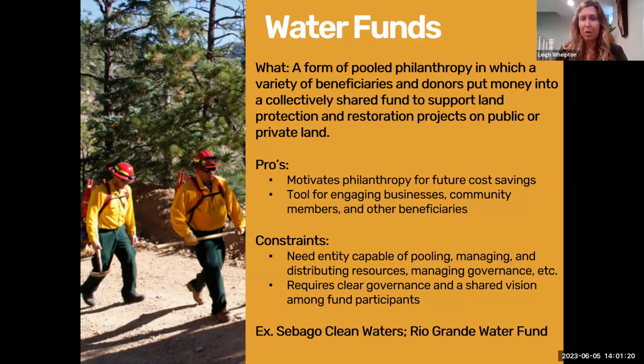Since you're going to hear about Sebago tomorrow, I'll speak to the Rio Grande Water Fund. Last we checked, this is a couple years stale now, approximately 77 entities, including the local water utility, were contributing annually. The water utility was putting in about $1 million a year to do on-forest fuels treatment, from mechanical thinning and prescribed burning, to help reduce the risk of catastrophic wildfire on the Santa Fe National Forest near the city of Santa Fe.